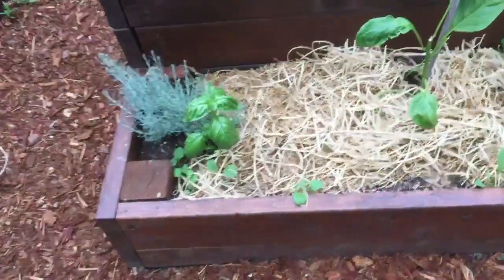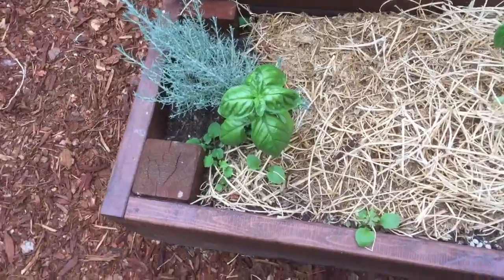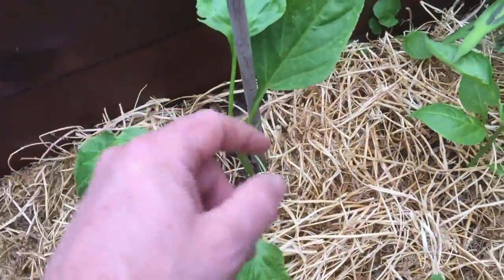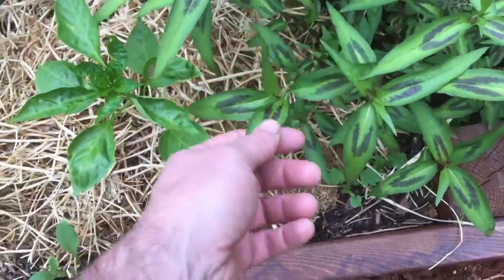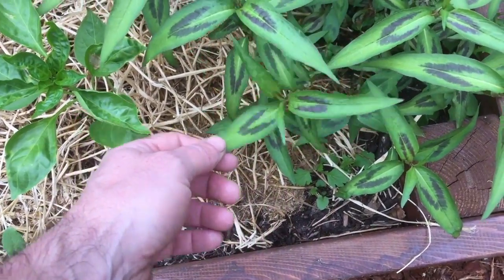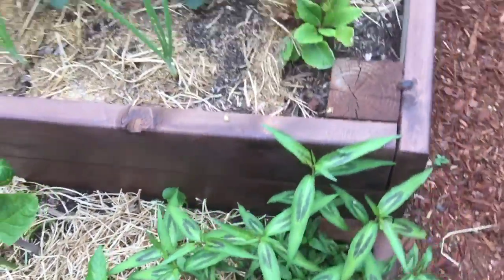Coming over here, we put in these new little short beds and added on to the beds. We want a lot more beds. I've got curry here, basil, a pepper plant that the deer munched, more pepper, and this is some Vietnamese herb for cooking. I thought it was a cool looking plant, but it also tastes good.